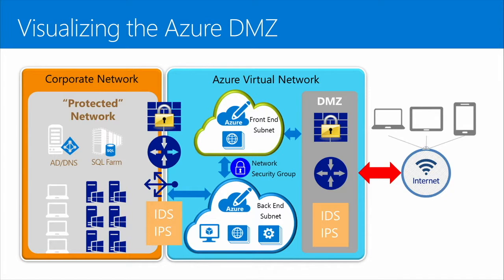Again, this is very high level, a couple of slides. I'm actually going to give a little more detailed example. But with this, you can see how the layers start to form. You've got the internet traffic coming through that front-end boundary and then moving into the front-end subnet, where the web server will accept that traffic. Now, the internet traffic actually stops there. It's not allowed any deeper.